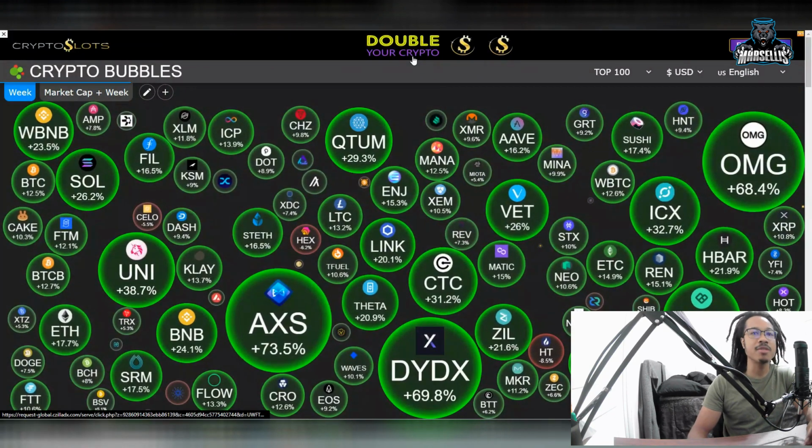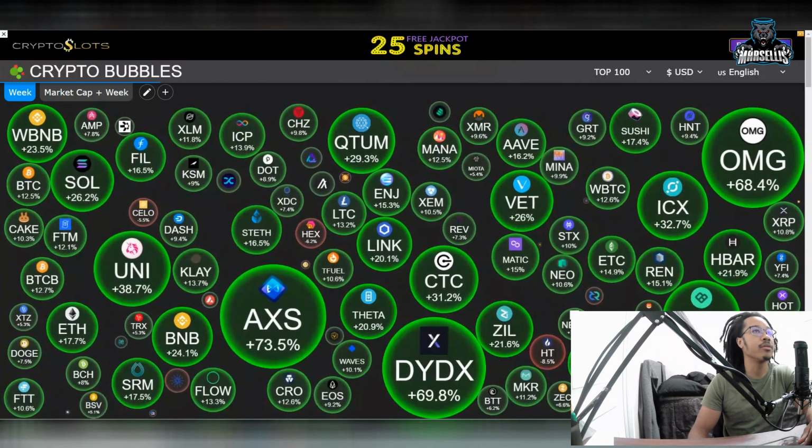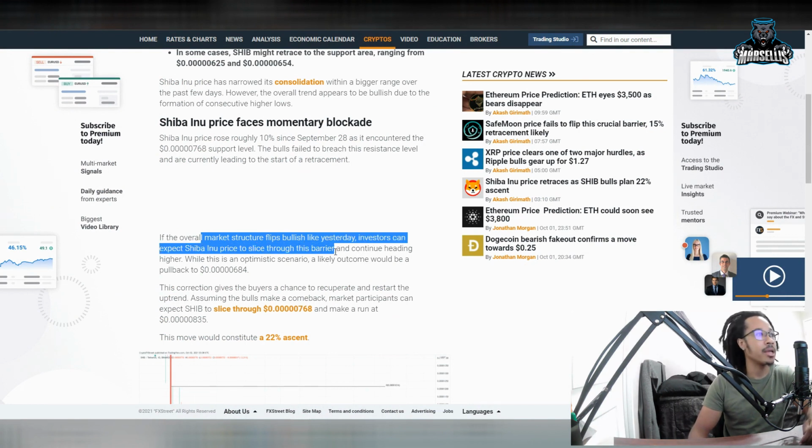So as long as we keep getting support from the overall crypto market, we're going to do good here. That's all you got to really look at is the overall crypto market, because as long as we keep getting that support, we'll do fairly well. So if the overall market structure flips bullish like yesterday, investors can expect Shiba Inu price to slice through the barrier and continue heading higher.